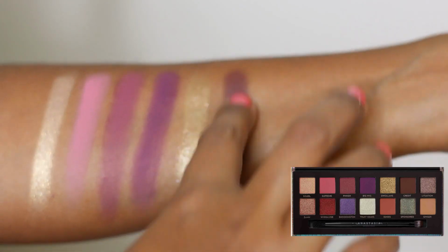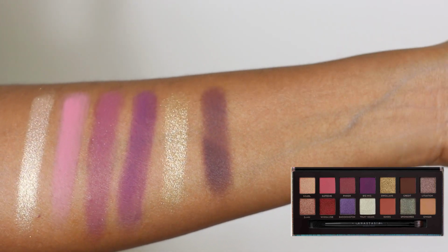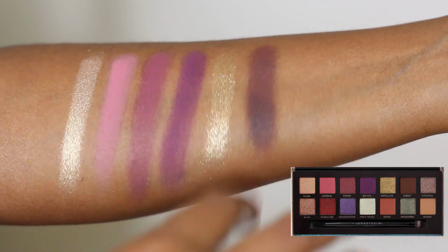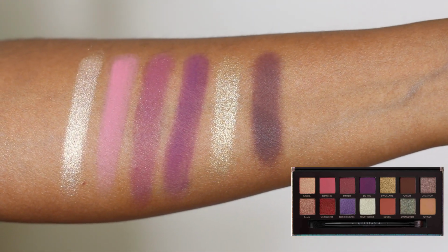It's a really soft, beautiful matte. It's very deep. It works great on my skin tone. Even if you're deeper than me, it will work great. Just love this brown, and I think this palette needs a staple brown like this.